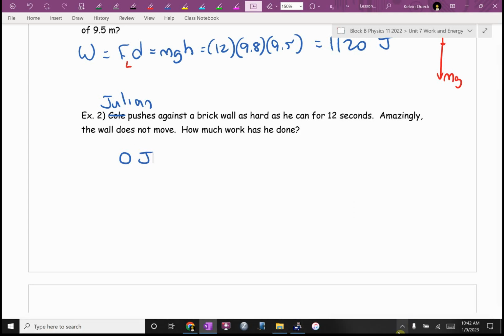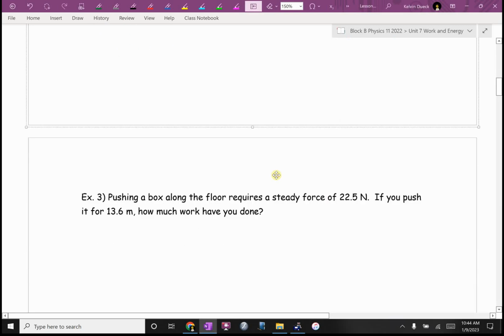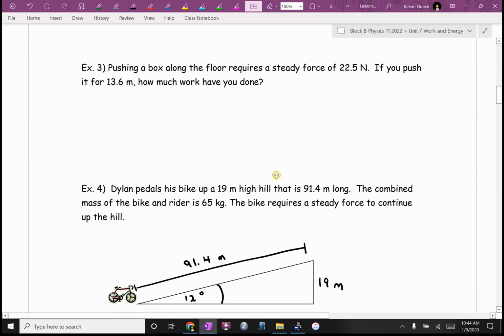Pause the video for a second. Example 3. Pushing a box along the floor requires a steady force of 22.5 newtons. If you push it for 13.6 meters, how much work have you done? Quick check. Are the force and the distance in the same direction in this question? They are? Okay. Work equals force times distance.